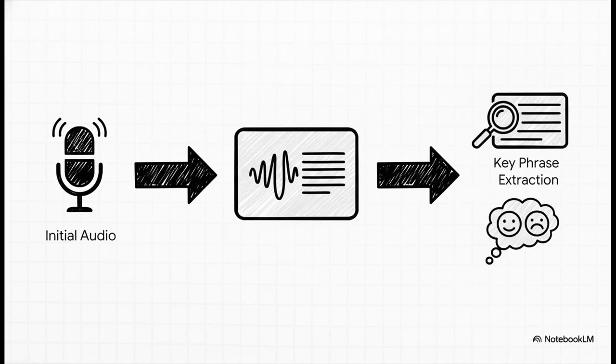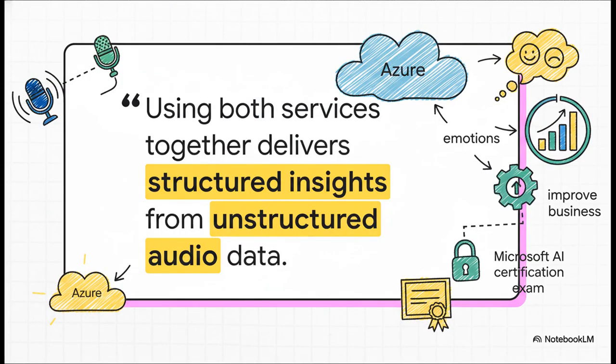And the correct answer is B. It's a 1-2 punch. First, you need Azure Speech-to-Text service to turn all that talking into a written transcript. Then, you feed that transcript to the language service to pull out the key topics and, of course, analyze the sentiment. And this is where the real magic happens. You're taking something totally unstructured, just people talking on the phone, and turning it into neat, organized, and super valuable data. This is how you spot trends, fix problems, and really move the needle for your business.